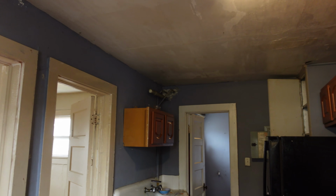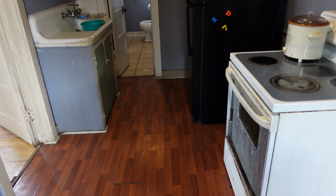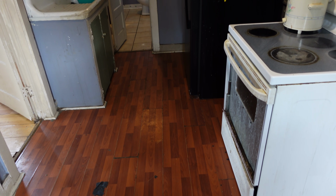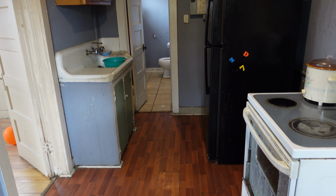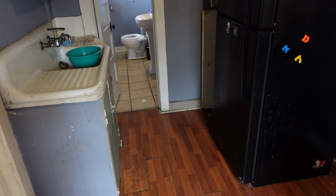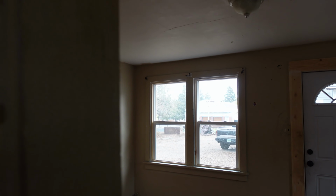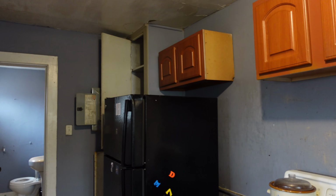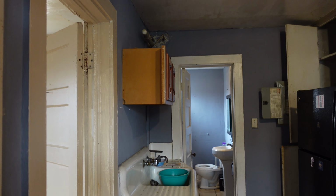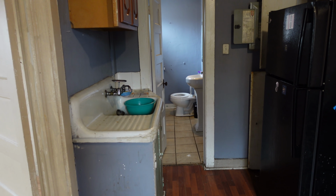Here we have the beautiful kitchen, which is actually better than the other kitchens in this place. The other units, except for the house, have tiny, tiny kitchens, so this one has a little bit more room. All the rest are kind of one bedrooms with tiny little rooms, and this one's a little better. You can see the other units would end at this wall right here, and this one extends back a little farther. So it's bigger and so much nicer than the other ones.